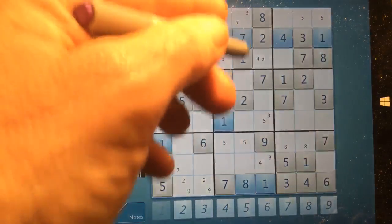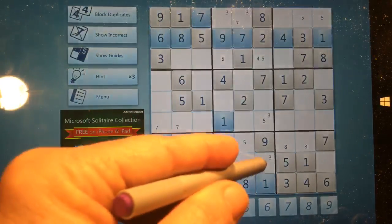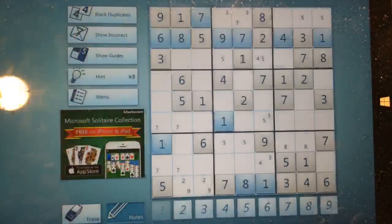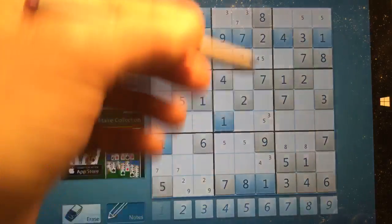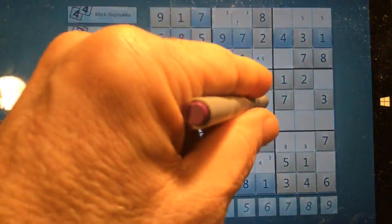5. We already know about 5. What about 6s? 6 can be here. 6 can be here or here. It's already 3. And who knows? 6 can be there. 7, 8, and 9. So let's look at this cell right here.